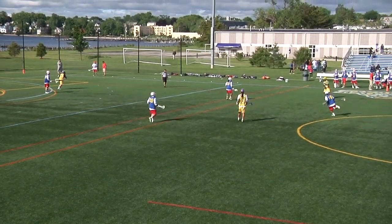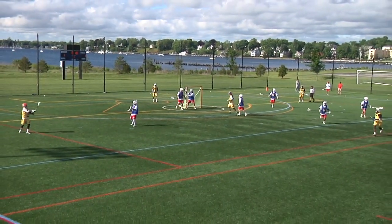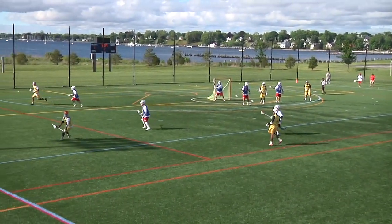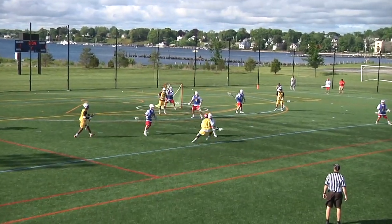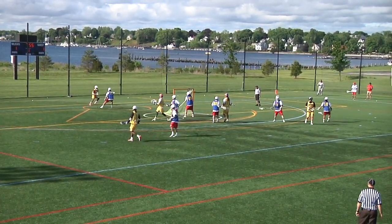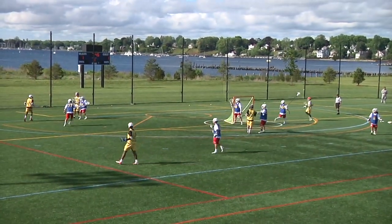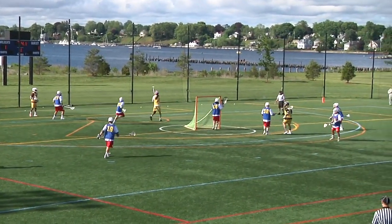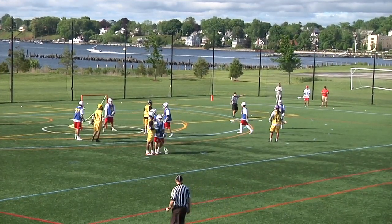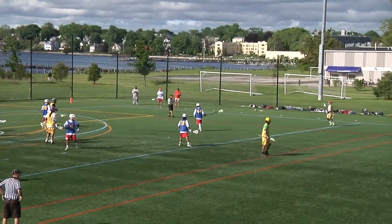Good job by the Jamaica short stick there to stay back on sides, allow his pole to clear it. Now Jamaica will get into a settled 6-on-6 offensive set. Refs blow that one dead. We go back to the outside. Not quite sure what happened there.